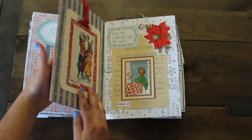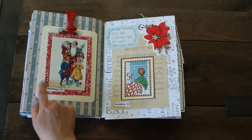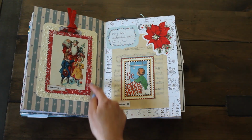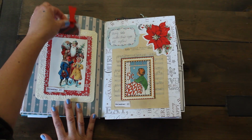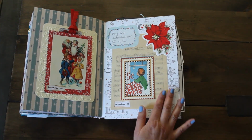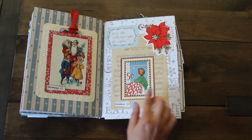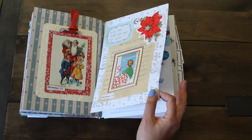We moved on to the next page, and this time we needed to add texture to the page. So I pulled out my embossing folder and created some texture on our backdrop paper and some journaling on a little tag. Now on our next page, it was to incorporate your own handwriting, so I wrote some lyrics from the Christmas song, and I thought it fitted well with this vintage looking image of the child looking out the window.